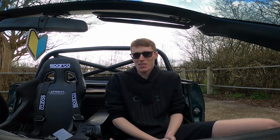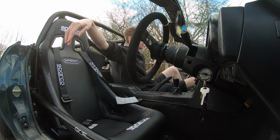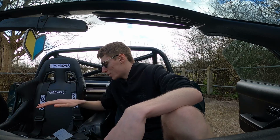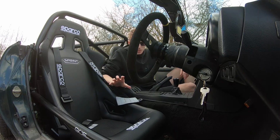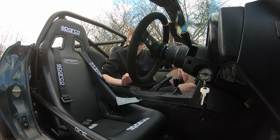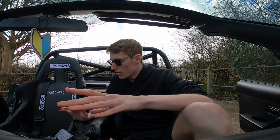I think the next obvious thing that any tall person does in an MX-5 is they fit a bucket seat in here. Now, let me just squeeze my other leg in. This Sparco bucket seat cost me, oh, I cannot remember now, somewhere around £200. This Sparco seat was an upgrade I knew I was going to do, but I'll be 100% honest, it's not a big modification, or how do I phrase this right? It didn't affect the car as much as I thought it would.